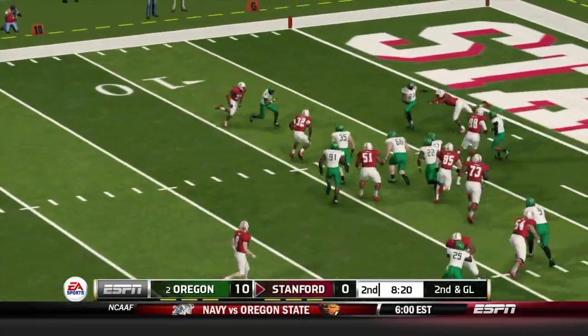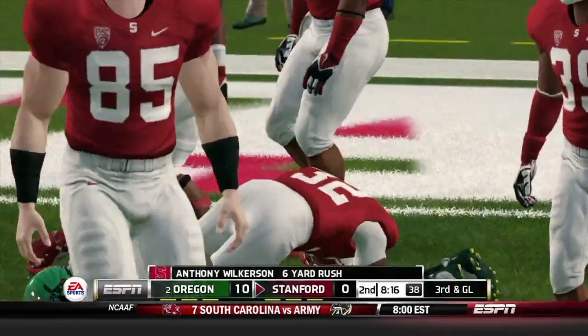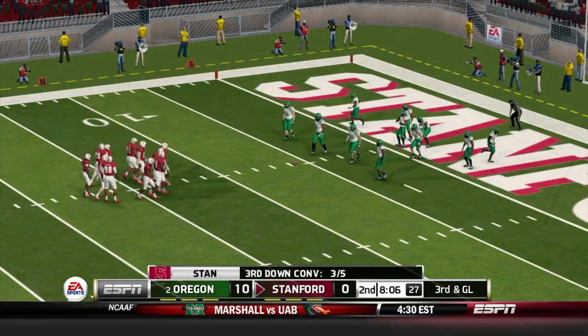Run. And they'll run him again. Nice run to the outside. Wilkerson gets 6 yards on the play. That makes it third and goal. This is from the 5-yard line. It's third and goal.